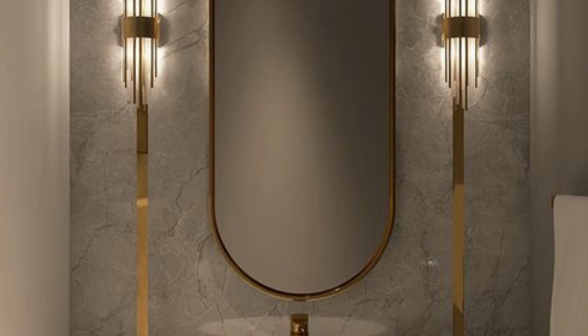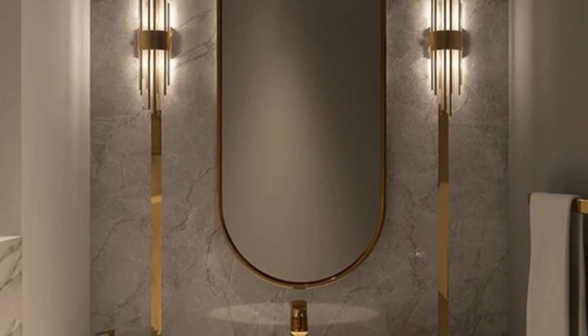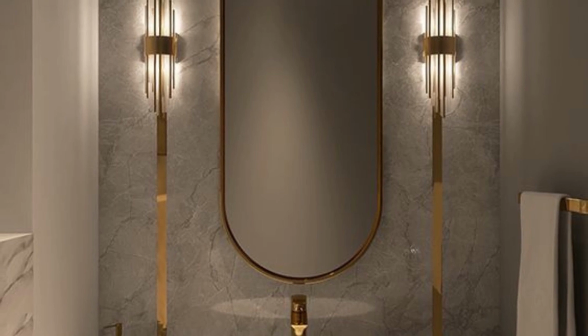Today we will discuss types of powder bathroom interior decoration and design. So let's begin. The powder bathroom should be one of your home's most visually exciting spaces.